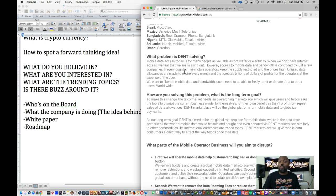We want to liberate mobile data and bandwidth. Users need to be able to freely remit, or donate data to other users worldwide. Did you catch that? This is where we're going with the forward thinking.